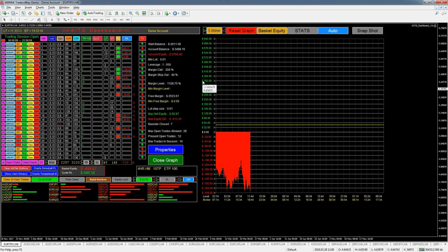And remember, this started last Thursday, I believe. I have it written down in my notes somewhere. I'm not going to disrupt any of my figures here. So at the end of the week, when I shut down for the week, I will update this in the information box to reflect the 4-hour heat map, 12 pip take profit, and $50 equity take profit for the basket. And then also put the start date, which was last Thursday, and the starting balance, which was 28.11.